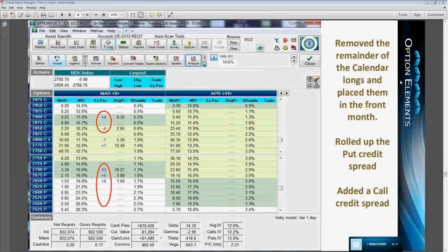Now what happened here is I removed the remainder of the calendar, because the market was stabilized up there. The calendar was at 2,700, and it was really just costing money as the days went by. So in order to affect the position, I removed the remainder of the calendar. So you'll notice that I no longer have any long puts in April. Well, what did I do with them? Well, I moved those longs, all of them now, into the 27.25 strike.